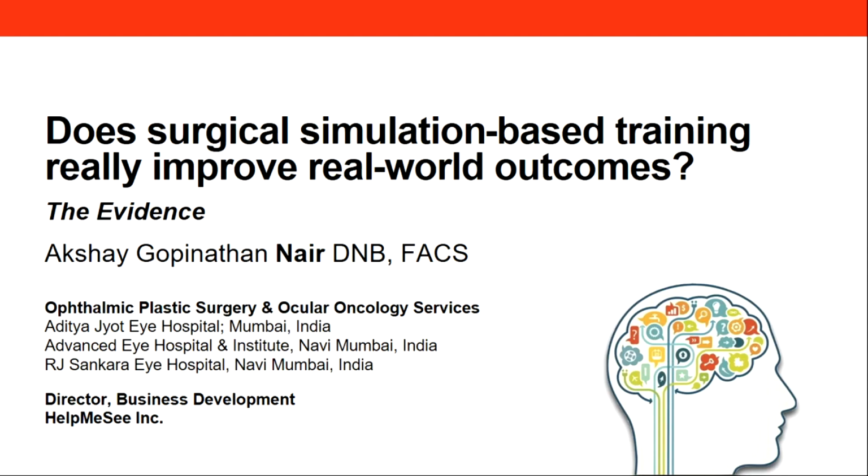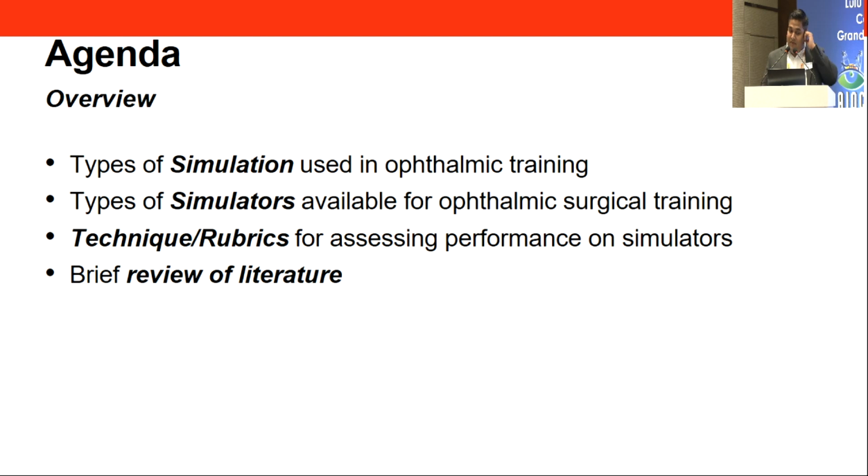I think we've heard enough of how simulation can help train people, but I think the proof of the pudding is in the eating. So we've trained people in simulation, they've operated, but has it really helped in improving outcomes, in improving patient safety? And that is what we'll be looking at. These are my financial disclosures.